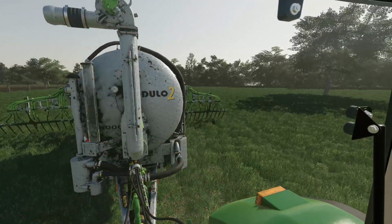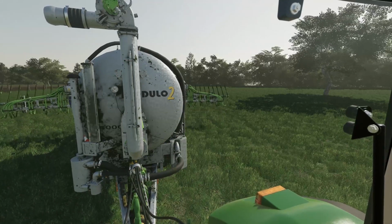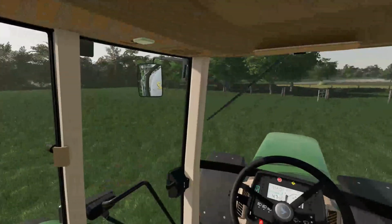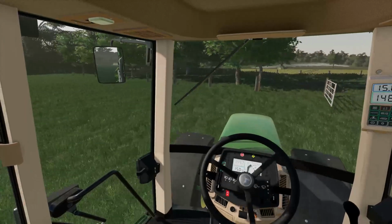Okay, so that's that done. We're just going to lift up the tanker, fold it up there, perfect, and then we'll get ourselves away. Before we go too far though, we're going to have a look.